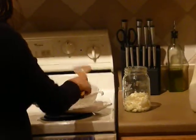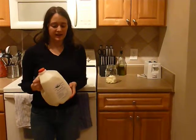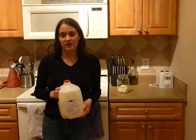Okay, once you put it into your glass mason jar, you want to take your raw milk. And you can source raw milk from the Campaign for Real Milk, and their website is realmilk.com.